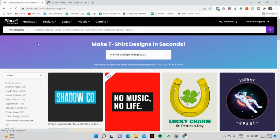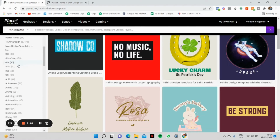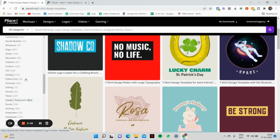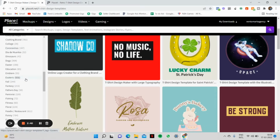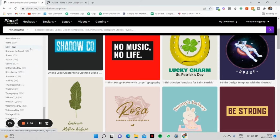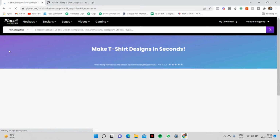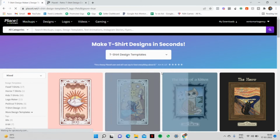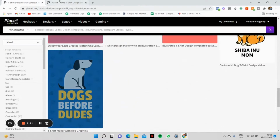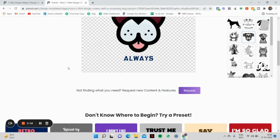They have a very large category of niches you can choose from, like right over here, the tags: 8-bit, acid, activewear, aliens, anime. They have sorted it as per alphabet, and they have a large number of niches you can choose from, and it's absolutely amazing. Let's say I want a pet design, so I'll click on pets, and all the designs they have to offer for pets will come up, all the t-shirt designs, and you can, just like I showed you, edit them as per your own choice, so as to make them unique.